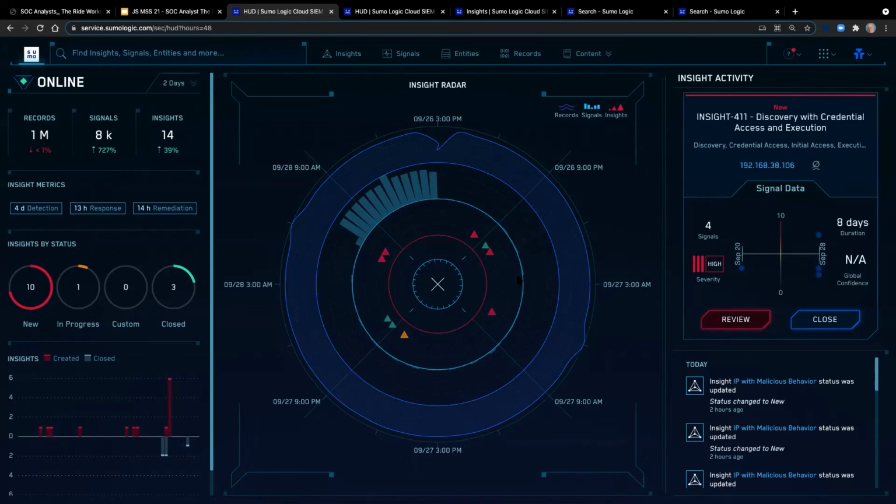We've already talked about the middle. The right-hand side is going to pop up the most recent insight, and you can go in here and just manage and go through that most recent insight. The lower right-hand side is pretty much the running log of what's been going on in the environment and who's done what. So this was Insight IP with malicious behavior. It was updated, changed to new. Insight behavior, updated, changed to new. What I did prior to the class is I grabbed a couple of these and moved them out of the closed environment and put them into new, so you guys would have some more stuff in the new space. So that's the basic HUD. I'm going to go ahead and we're going to go into Insights.